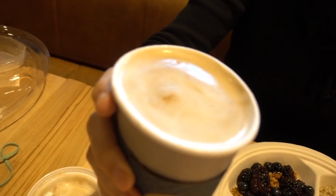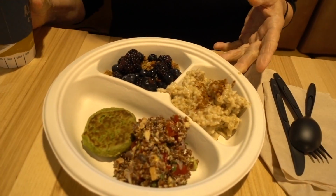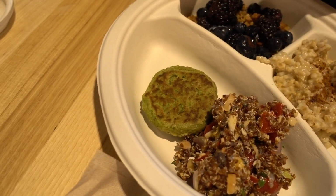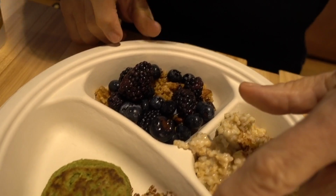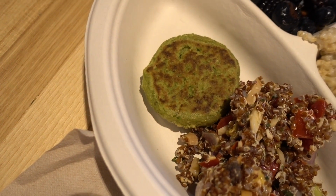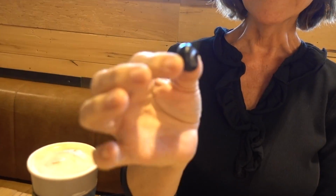Soy latte. Yeah. Look at the foam on that. Doesn't that look good? It smells really good. I did the plate today. Oatmeal, flaxseed granola with berries, quinoa salad, and one of my falafels. Oh yeah, they're falafels. You were missing those for a while. They've got huge blueberries. I know, the blueberries are really the size of that Texas one.